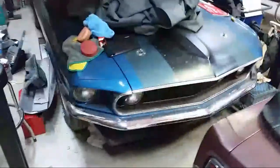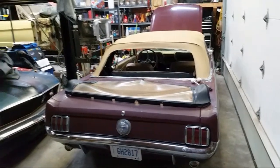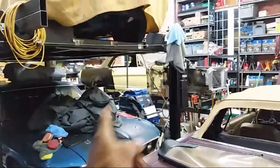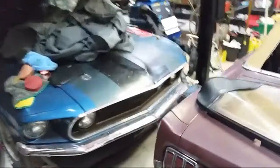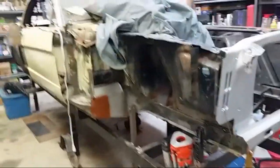What's going on, everyone? A little shop update. It's been busy around here. Mustang build going on in the shop. Got the hoists rearranged. That hoist be over there, and that car used to be here. Yeah, it's been a while. I don't know, just been busy with everything lately.